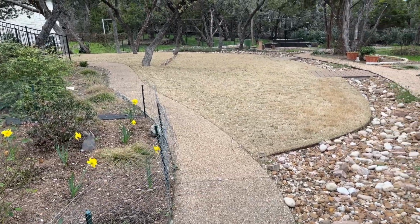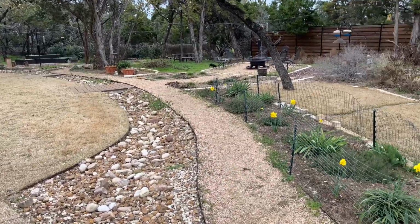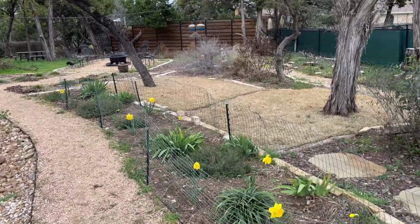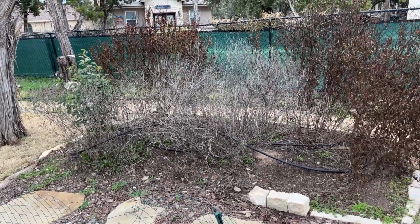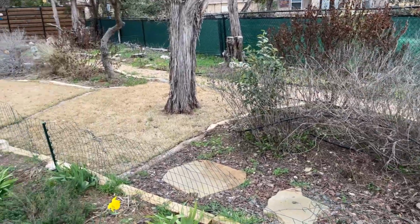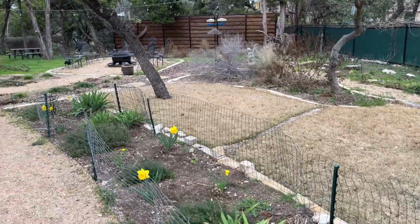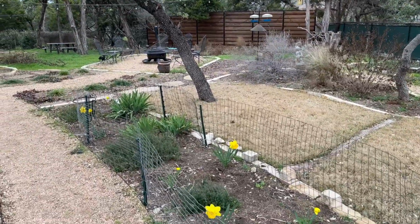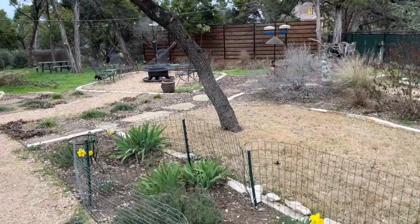We have a lot of work to do back here, taking down all of the dormant things we have. The thryallis and the Mexican sage and the Russian sage. All of this will come down, sending it a message to send up new shoots.